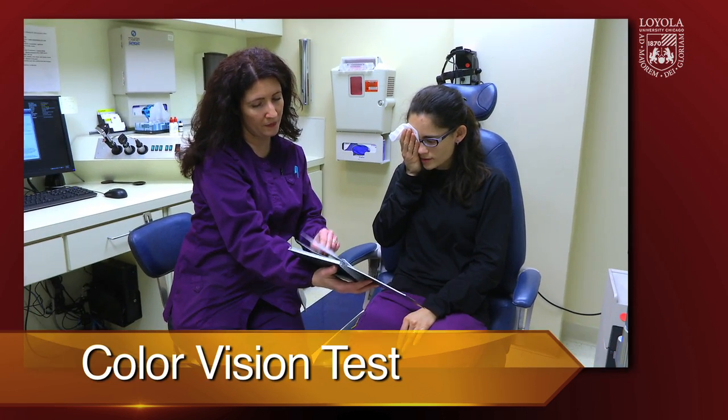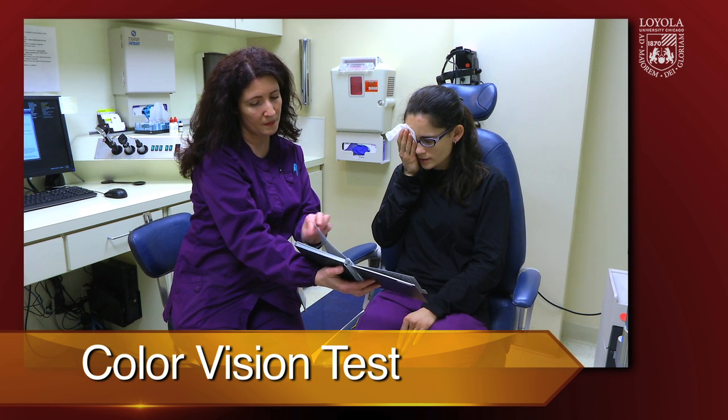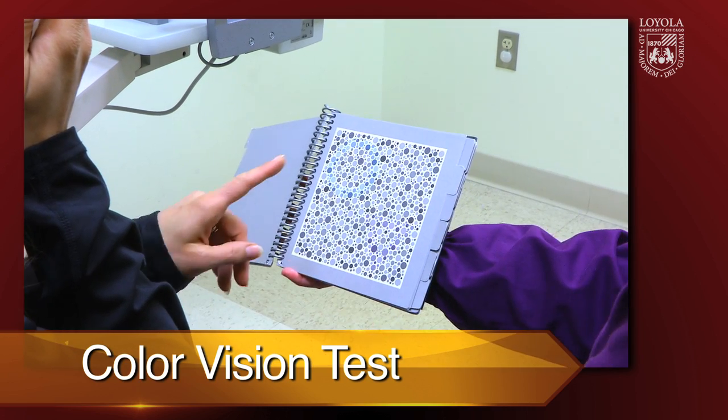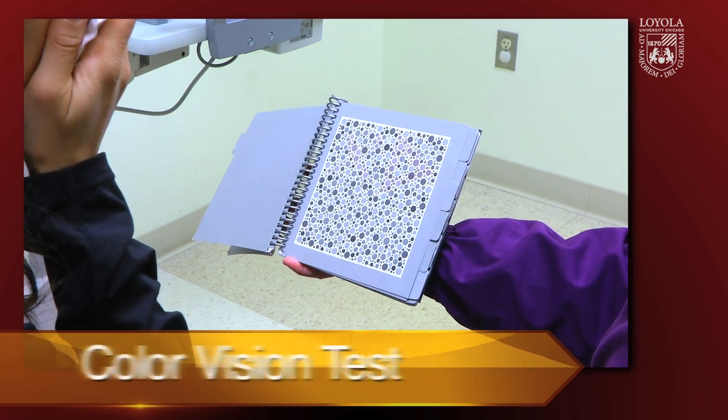This is a screening test performed early in a comprehensive eye exam to rule out color deficiencies. In addition to detecting hereditary color deficiencies, color vision tests also alert your eye doctor to possible eye disease.